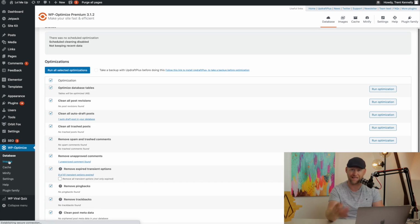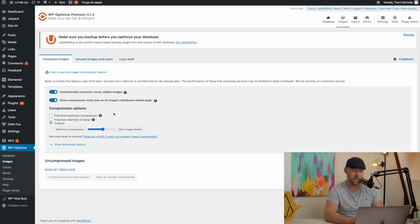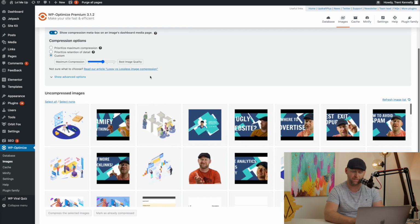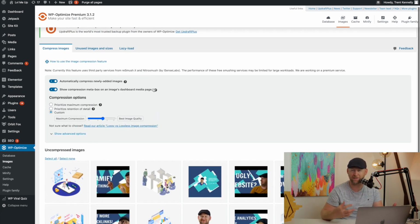The next thing we want to look at is the images. So the images section is pretty important because there's a lot of different things that you can do here. You see at the top there's compressed images, unused images and sizes, and lazy load. So this allows you to compress all of the images. The upside to that is that it effectively gets them ready for web so that they load faster. The downside of it is that it creates duplicates of everything, and it'll only save them for a certain amount of time, so you need to have a way to offload them fairly quickly, which is a bit of a shame because I personally don't like to get rid of stuff. I tend to want to save every little piece of data I can, but you can always offload it, and even though it'll be deleted on your site, it's not a big deal.